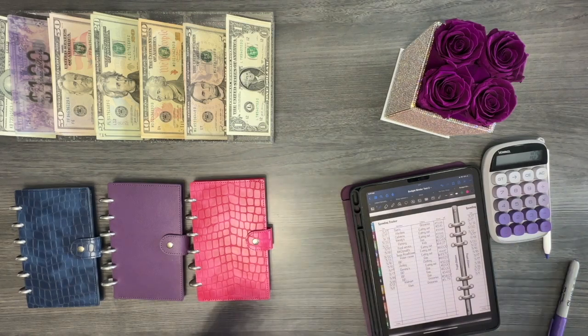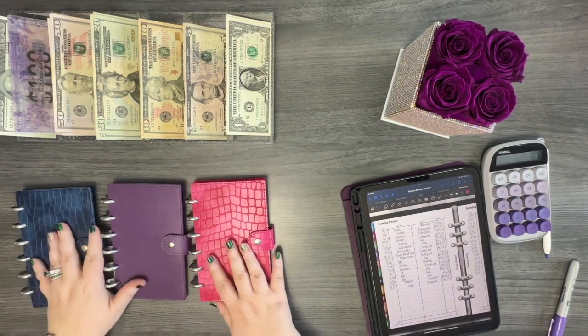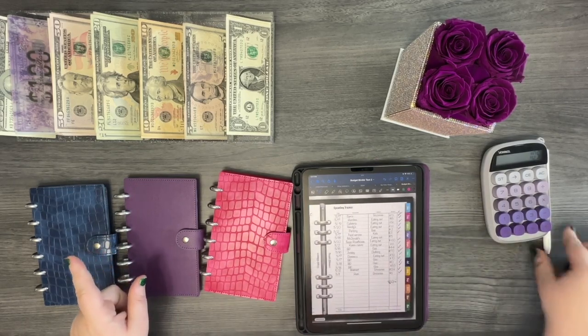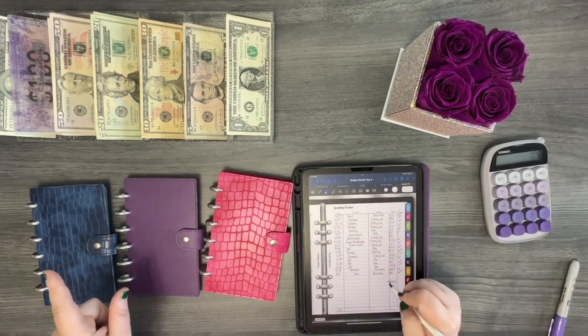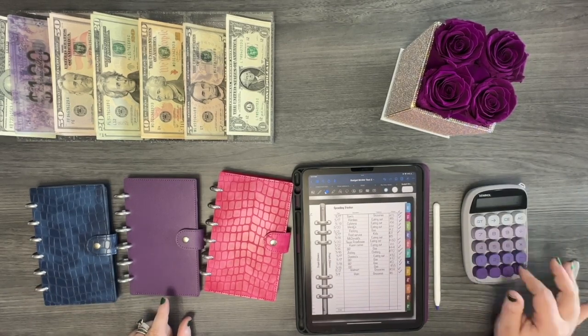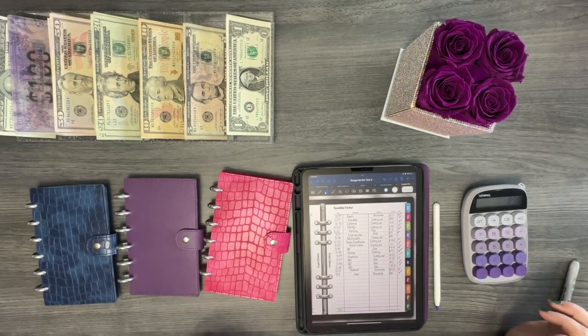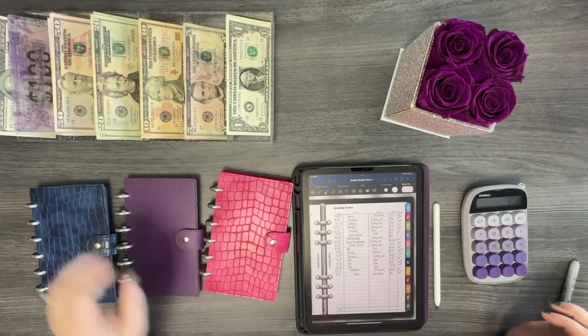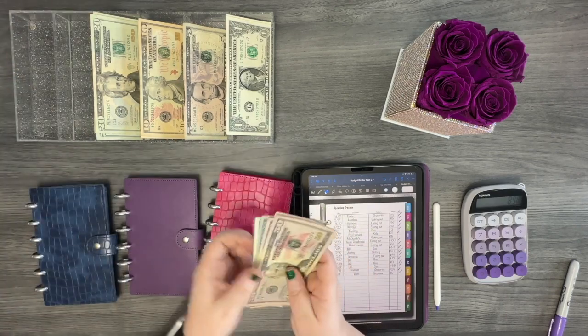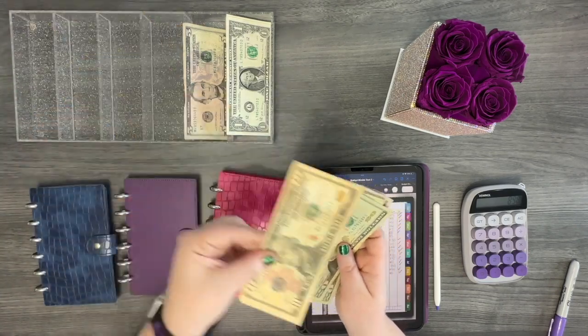But anyways, so we've added to this wallet. So let's calculate up what should be over here and see if I have all of the money over here, and then we'll go from here. So I should have $898 here and accounted for. $700 will be real cash, and then $100 will be this placeholder. So let's go ahead and count this up and see if I have everything here.